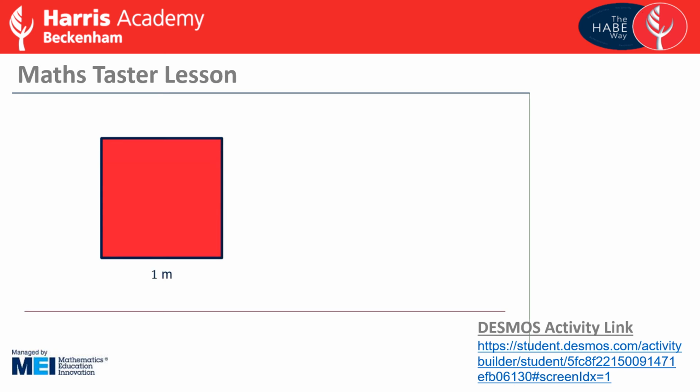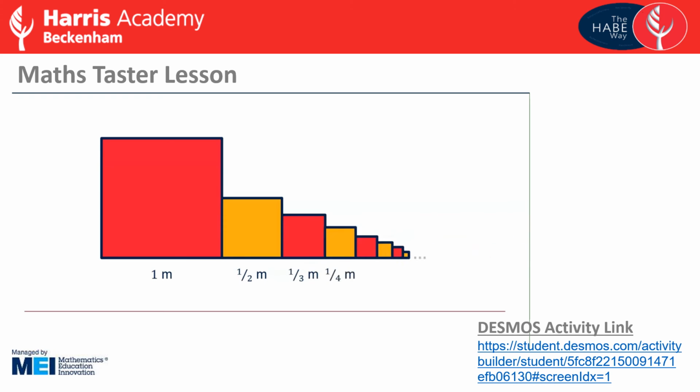Imagine having a shape that begins with a square measuring 1 metre by 1 metre. To that square I add another square with a side length of half a metre, and then another square with a side length of 1/3 of a metre, and then 1/4 of a metre, and so on, infinitely adding increasingly smaller squares. What would be the area of the resulting shape? What would be its perimeter? You might like to pause the video at this point and think about that question before I go any further.